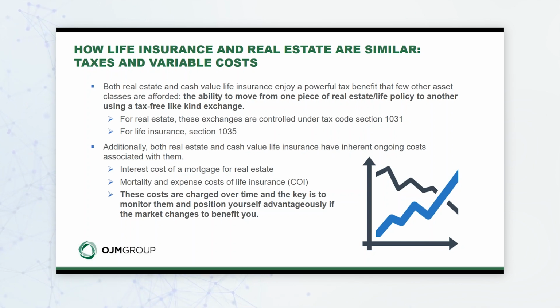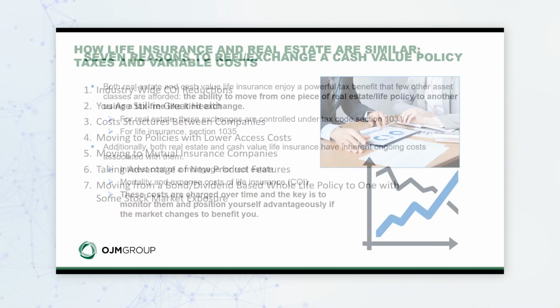Both real estate and cash value life insurance have inherent ongoing costs associated with them, whether that's the interest cost of a mortgage for real estate or mortality expense and cost of insurance charges, also known as COIs, for life insurance companies and policies. These costs are charged over time, and the key is to monitor them and position yourself advantageously if the market changes to benefit you.